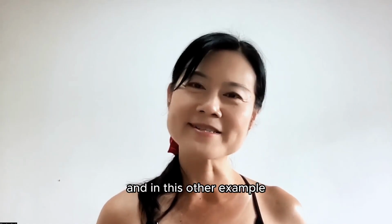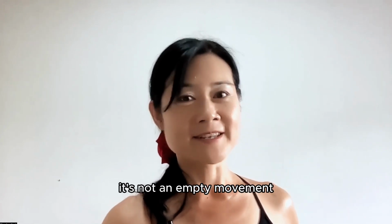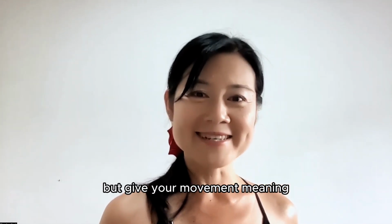And in this other example, Manuel tells us not to just do a movement. It's not an empty movement, like obligating yourself to do it, but give your movement meaning.